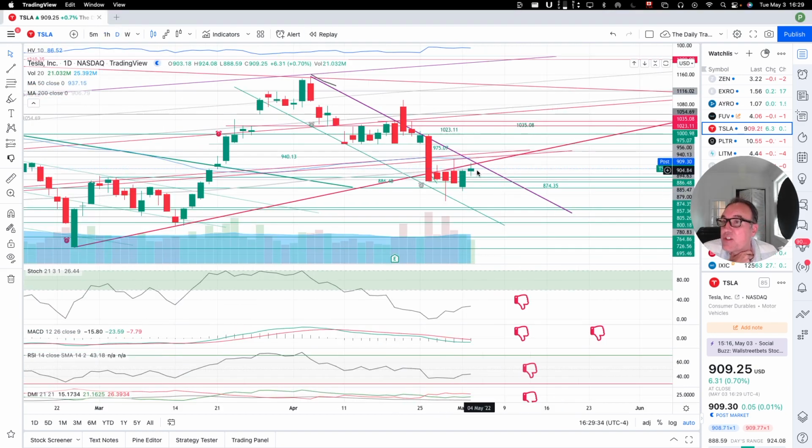Let's look at the daily chart. So on the daily chart, in terms of stochastic, we are still at 26. So on the daily chart, Tesla is not ready to go up yet. We have MACD that broke over bearish on April 8th, and this is still bearish. We have RSI that is bearish and DMI that is also bearish. So even though we are having some move in some profits on the 1 hour chart, it's going to take some time for stochastic to go over 60 right here.